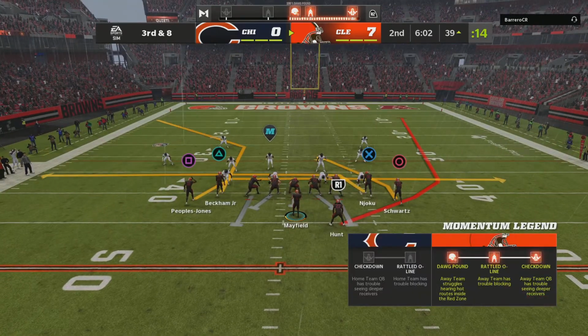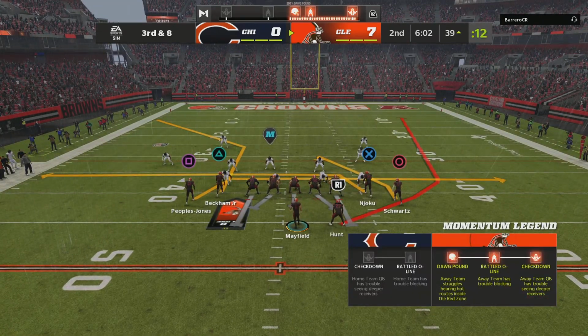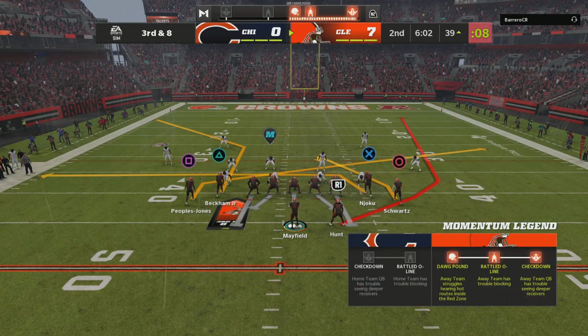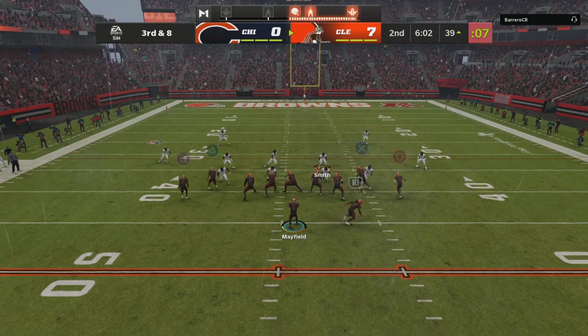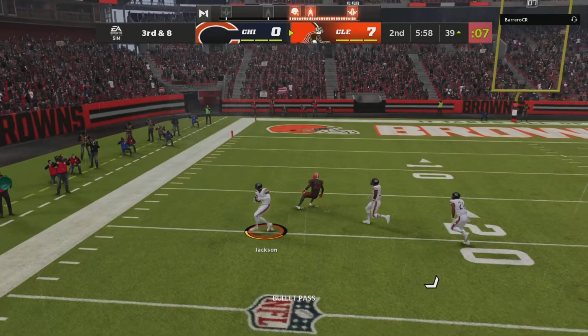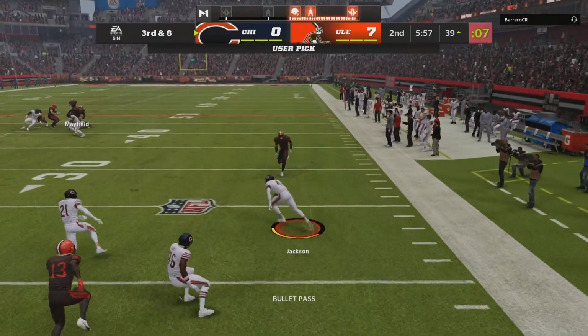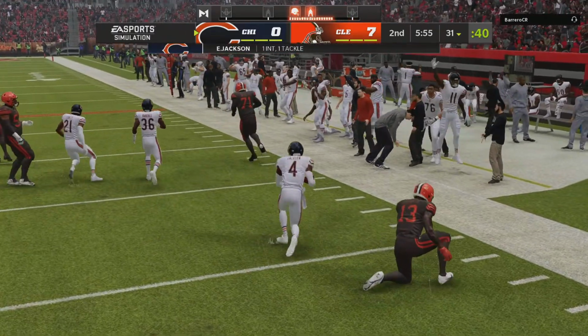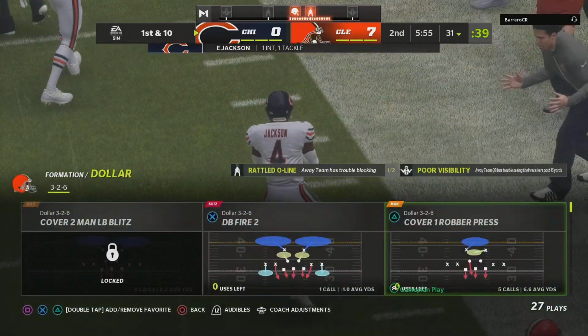First down marker at the 31. It's third down. Mayfield to throw it into double coverage, and it's intercepted. Eddie Jackson picks it, and the return here will go to the 31-yard line.